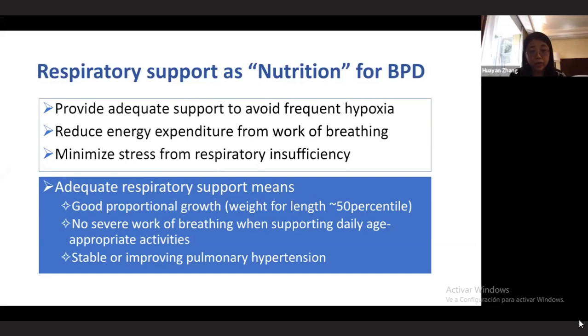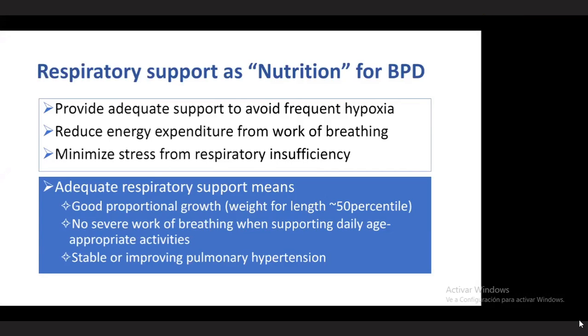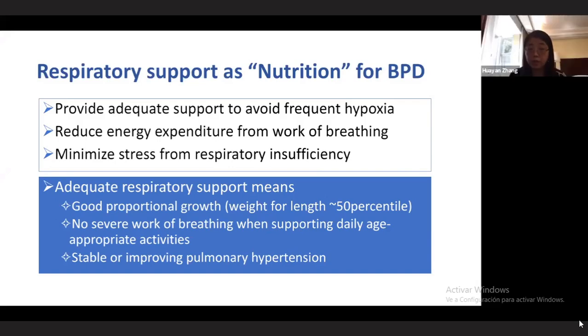We look at the baby and think adequate respiratory support actually means they need to have good proportional growth and they have no severe work of breathing, and that their breathing should be able to support their appropriate daily activities. So when they become older, they need to have certain activity levels. If you're seeing a baby that is constantly sleeping, or when they wake up, they're constantly agitated, your respiratory support is probably not enough. And also for babies with BPD who have pulmonary hypertension, we need to see stable or improving pulmonary hypertension in these kids before we actually talk about decreasing respiratory support.